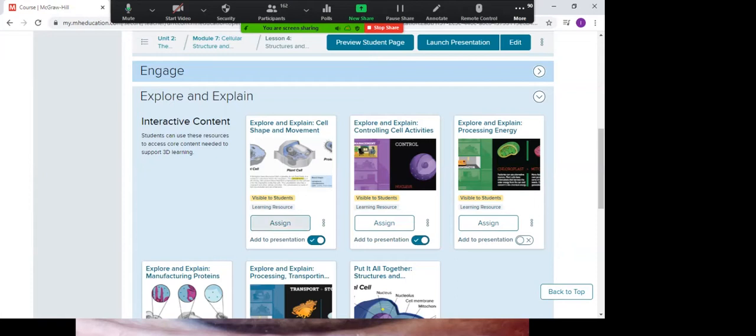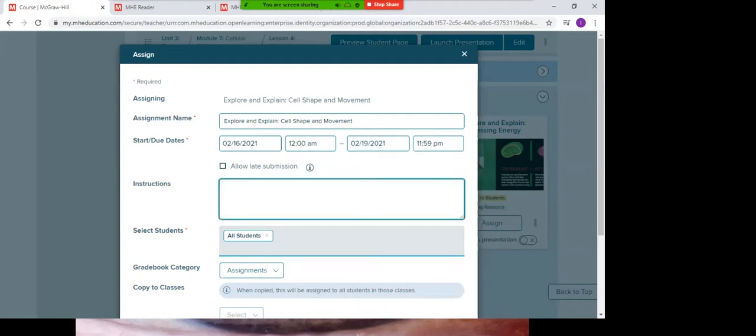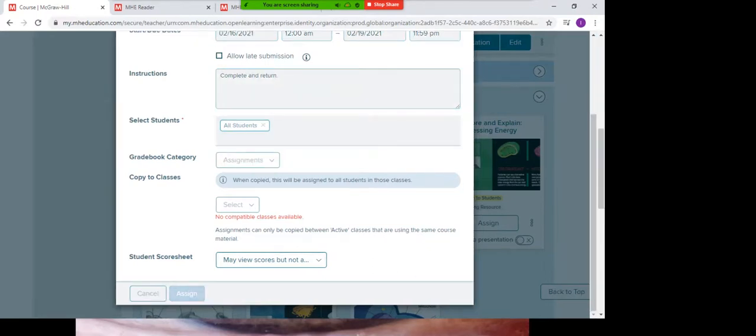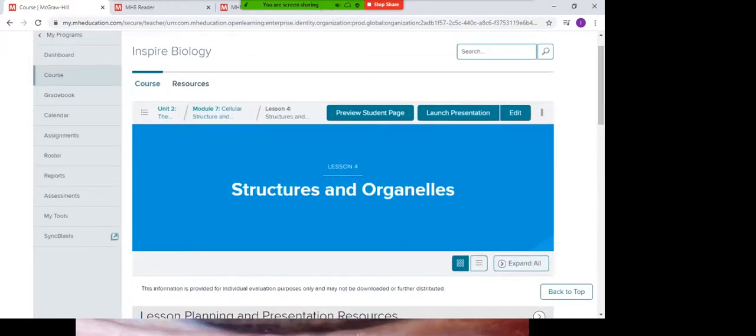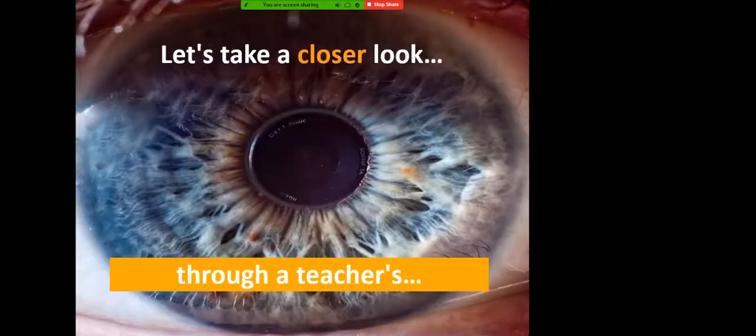And to assign it in a remote learning situation, it's as easy as clicking assign, giving a due date, deciding the instructions. I'll just say complete and return. And then deciding how many points you want, and then deciding who gets it. And when I click assign, that's been assigned to my students. It will show up in my calendar. It will show up in my assignments list as something that I've assigned to students. So assigning in the OLP platform, as we call it, is an extremely easy experience.